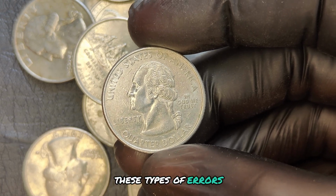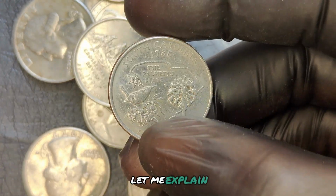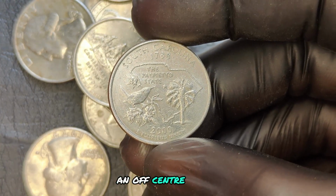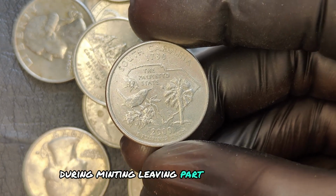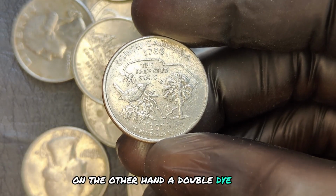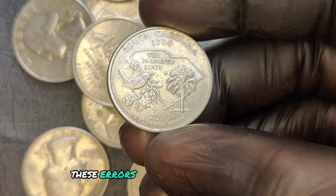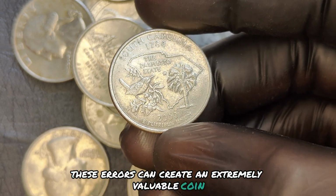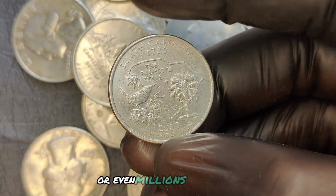These types of errors can make a standard coin worth a small fortune. Let me explain. An off-center strike happens when the coin isn't aligned correctly during minting, leaving part of the design cut off. On the other hand, a double die error means the coin's image appears doubled. These errors can create an extremely valuable coin, with some examples fetching prices in the thousands, or even millions, at auction.